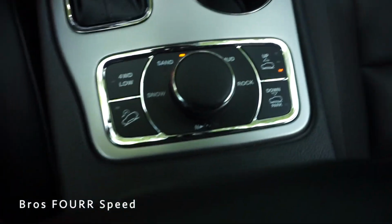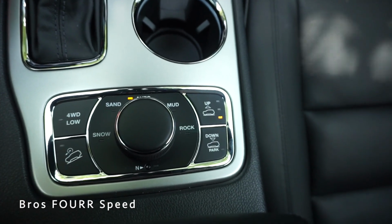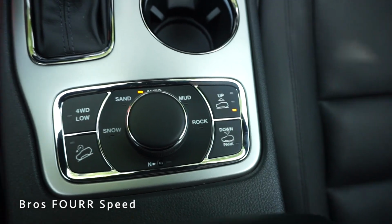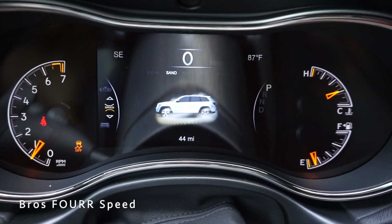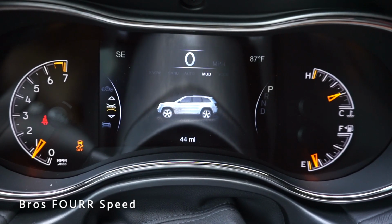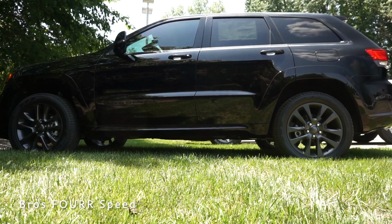And then right in the back here is all the off-road controls. So you can see 4 low on the left side, a downhill assist control. You have a couple different driving modes using this rotary knob in the middle. You can see snow, sand, it's on auto right now, and then you have mud and rock on the right side. You can adjust the suspension as well, going up or down on the far right.